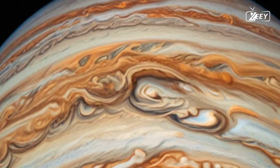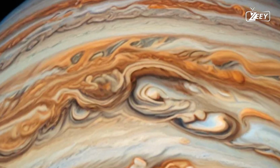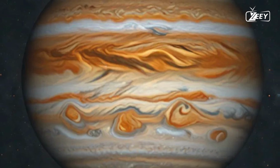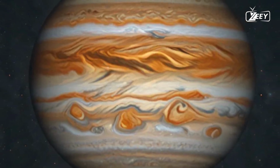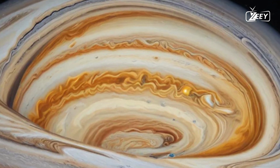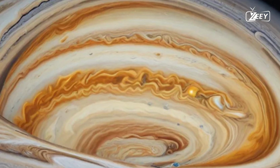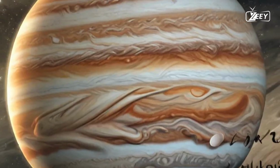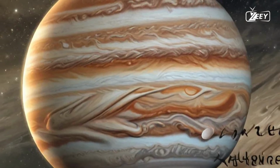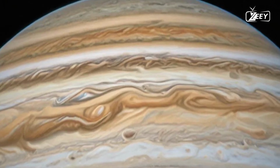The storm's reddish hue remains a subject of scientific inquiry, with researchers exploring the chemical reactions and atmospheric conditions that create its striking color. The Great Red Spot is not a static feature. It has been observed to change in size and color over time. Studies suggest that variations in temperature and composition within the storm contribute to these changes, prompting scientists to investigate the underlying dynamics of such a long-lived weather system.